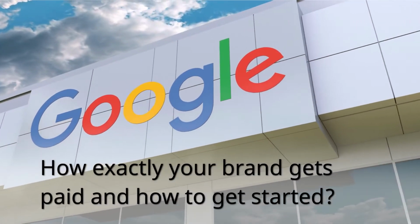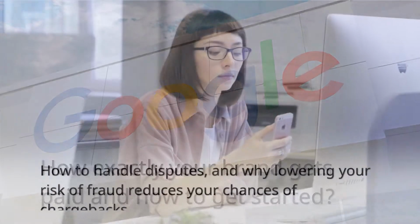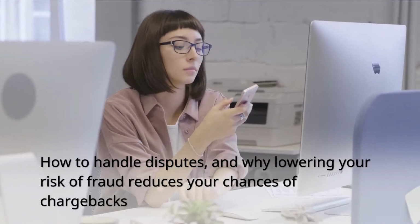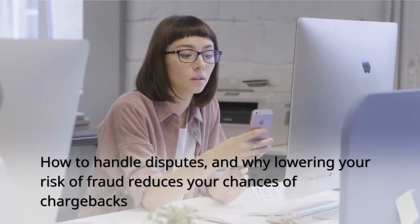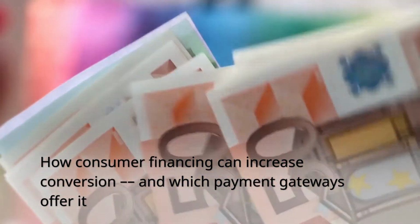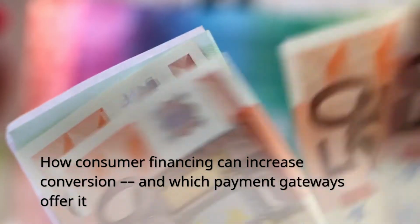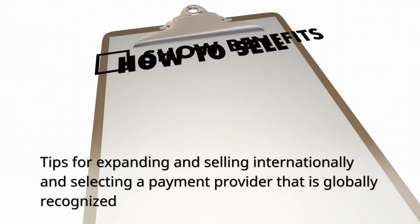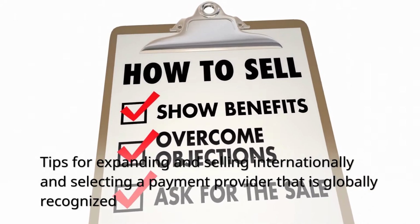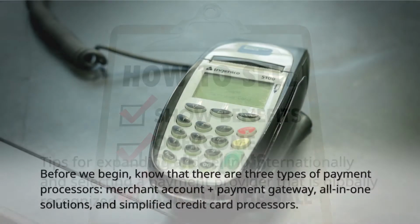How exactly your brand gets paid and how to get started. How to handle disputes, and why lowering your risk of fraud reduces your chances of chargebacks. How consumer financing can increase conversion and which payment gateways offer it. Tips for expanding and selling internationally and selecting a payment provider that is globally recognized.